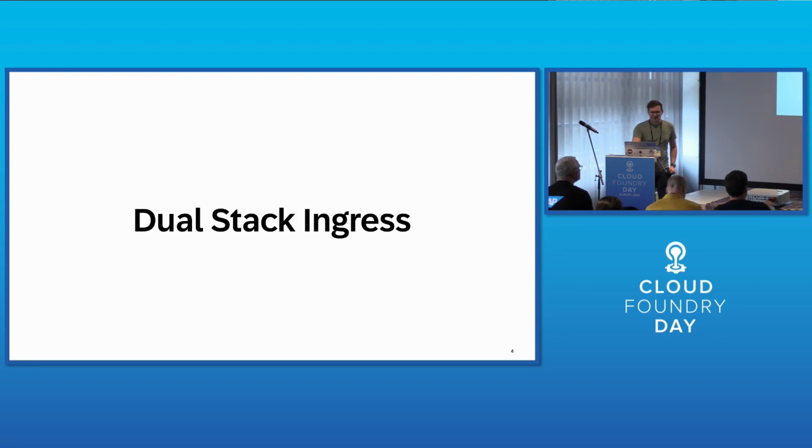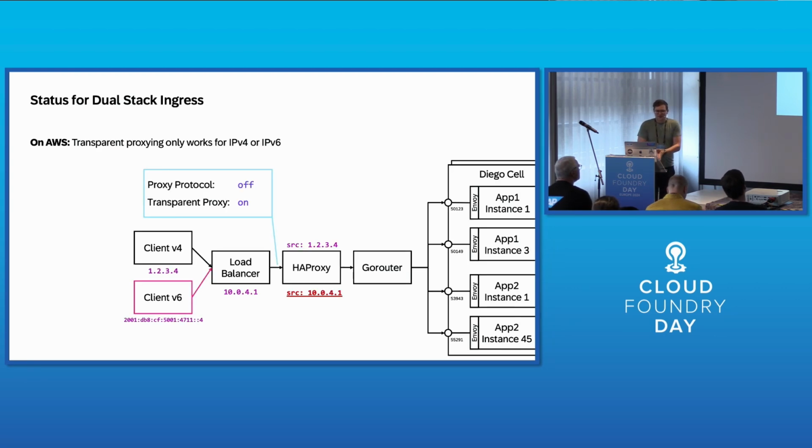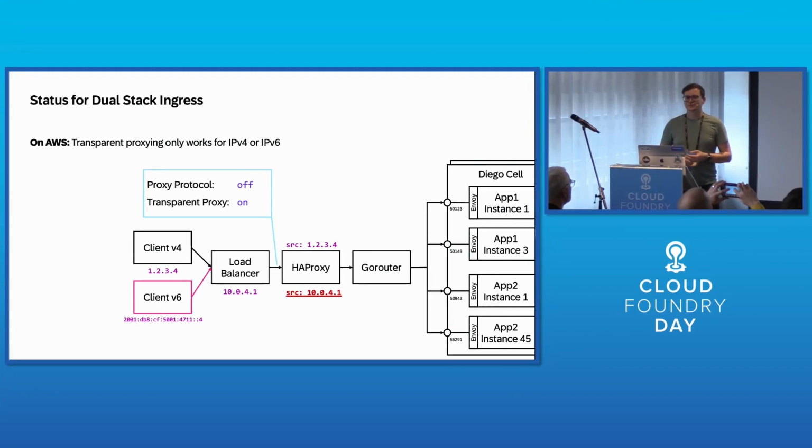About dual stack ingress. And this is specific for AWS, because AWS has this load balancer that does magic translation from v4 and v6 to whatever your target group is, so in our case v4. And that's all great, but usually you then lose the client's IP address, the original client's IP address. There's something called transparent proxying that will retain this client IP address, but unfortunately that only works for one of the Vs. So either v4 or v6.